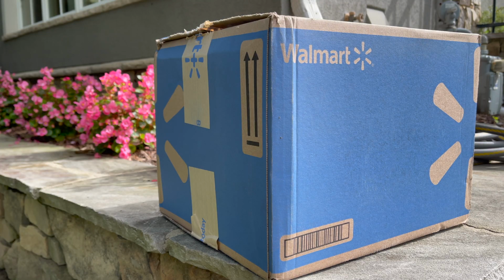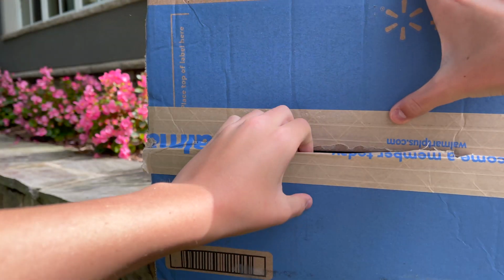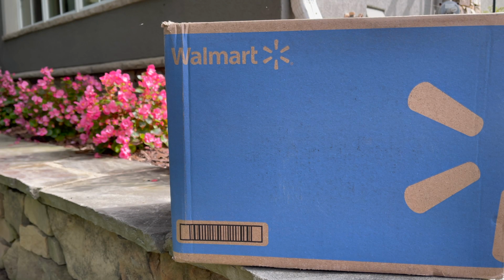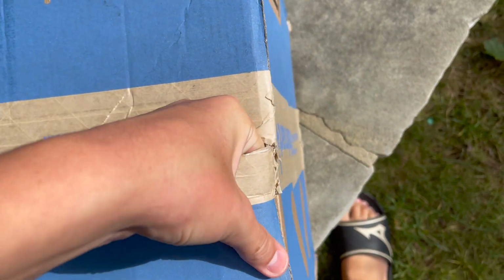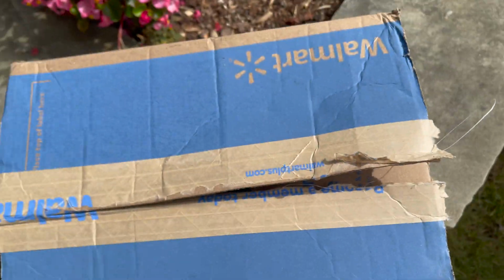So for today's review, we have the very well packaged, brand new for 2021 Harvest pickup truck. Now, I'm not sure if that's the official name for it, but I did pick it up from Walmart's website for $59. And I think it's a cheap fan actually, so their pricing system is completely messed up.